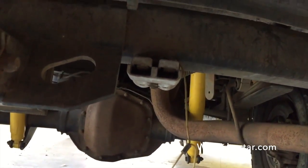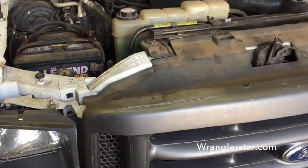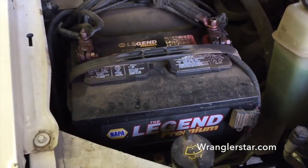There you go. Got to have a reliable truck for the fire season. Might count on this, might really need it on a fire. So here we got a brand new battery, a new Legend Napa battery, so I won't have to worry about that.